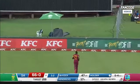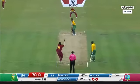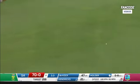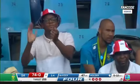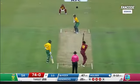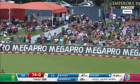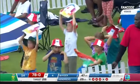Holder's struggling. Line, lakeside, punished. Quinton's after the 6 count. And there's another 4. Fine drive this time from Hendricks, all along the grass. Lakeside, and that's another boundary. Runs are coming so quickly for South Africa now. A bit of a smile there from Reza.